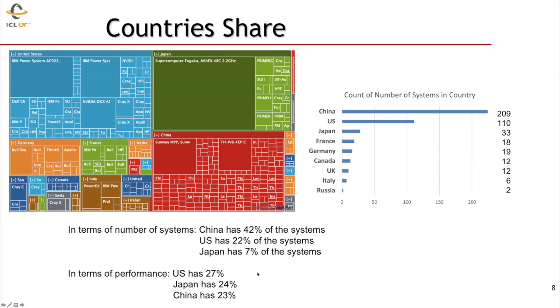But if you take a look at performance and add up that together, aggregate, the US has 27% of the performance, Japan 24%, and China has 23%. And then the other countries round out the list there.